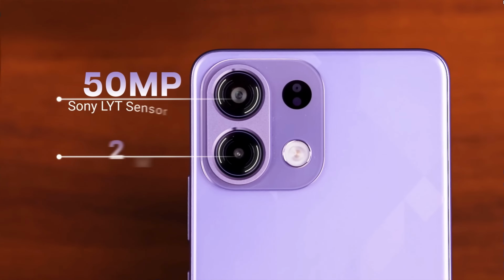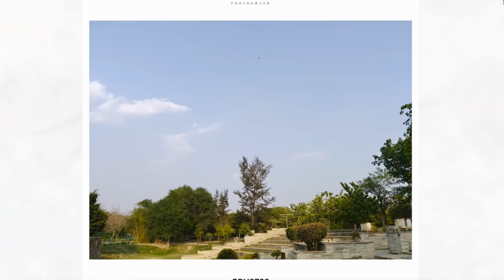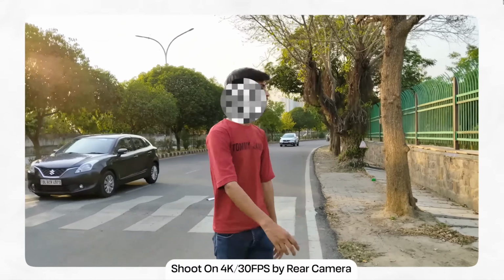For cameras, it has a 50 megapixel main sensor, a 2 megapixel depth sensor and a 16 megapixel front camera. Daylight photos are detailed with good colors. Low light shots are decent with usable detail. Selfies look natural with accurate skin tones. Portraits have good edge detection. Video recording supports 4K 30 FPS, but the lack of OIS affects the stability.